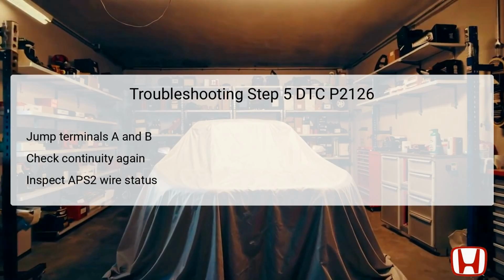If continuity is observed, this confirms that the APS2 wire is functioning correctly, leading you onward to further diagnostics. However, if continuity is absent, it indicates an open circuit in the APS2 wire, which requires repair to restore proper communication from the sensor to the PCM.